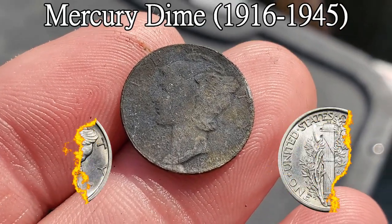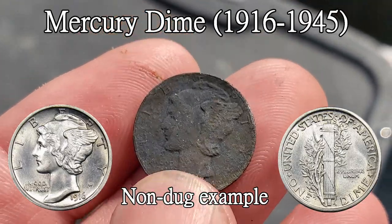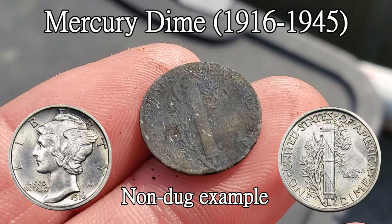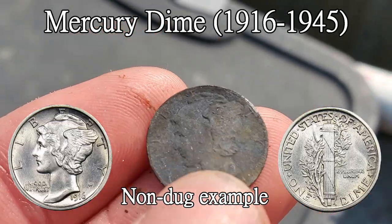Yay! Something kind of old. 1942 Winged Liberty Mercury Dime. Do not believe there is a mint mark. But it is a nice silver coin. I would like to find something old today.